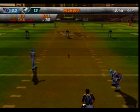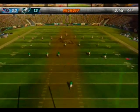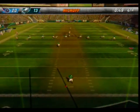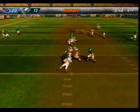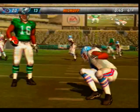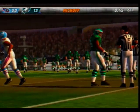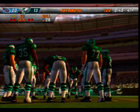Crosby is just about ready to kick this one away. Squib kick. This one is taken by Johnson. Well, it's crunch time now. This might be their last chance, so they have to stay focused, be efficient, and get the ball into the end zone.